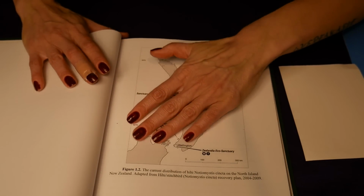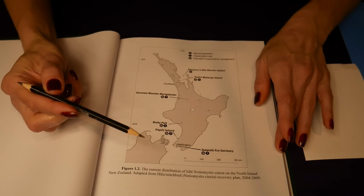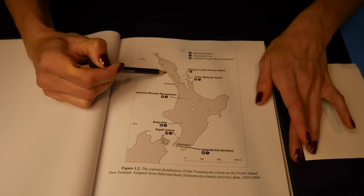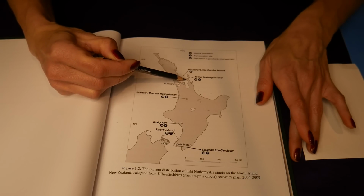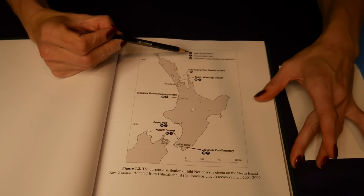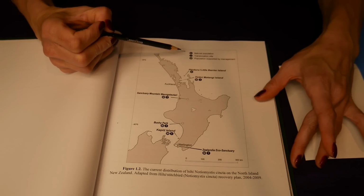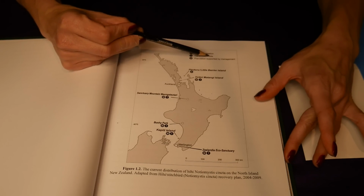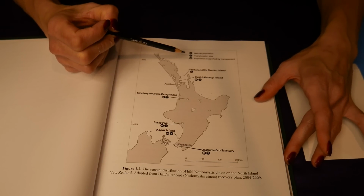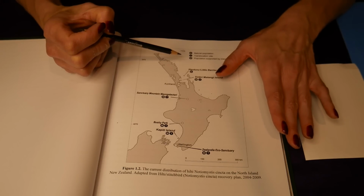And here you can see another map of North Island. And this time I'm going to take another sharper pencil, and we'll show you the outline of the North Island. This is the North Island. And in this map I have 3 notations. N means natural population of hihi birds, T translocation site, and M population supported by management, which means that the population of birds cannot survive on their own and they need people to support this population at all times.